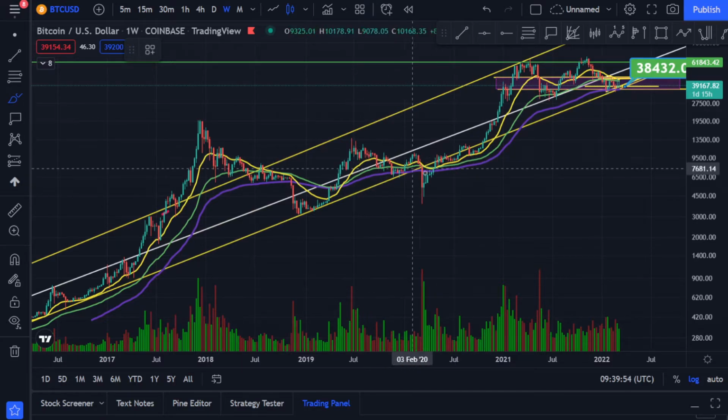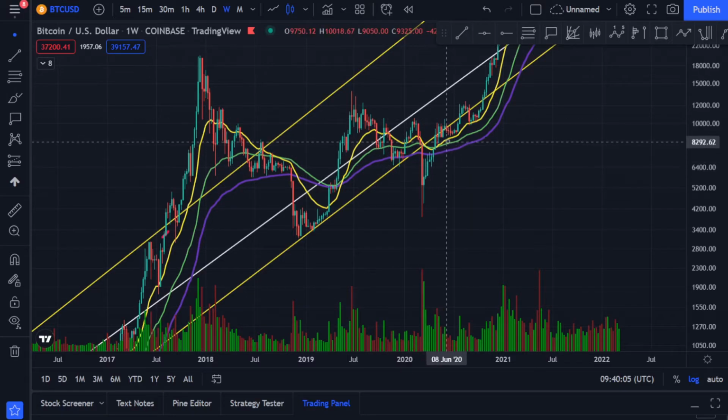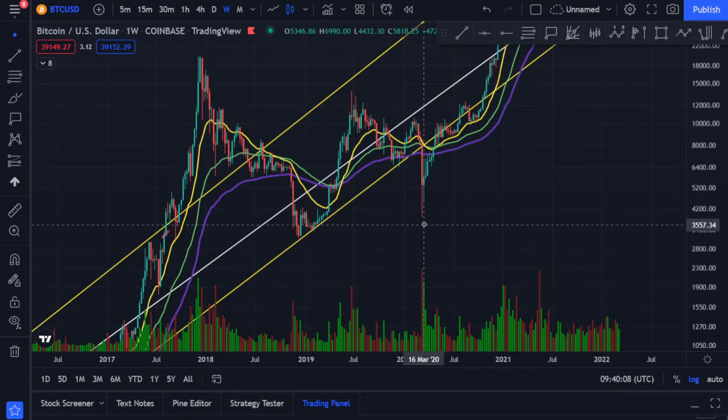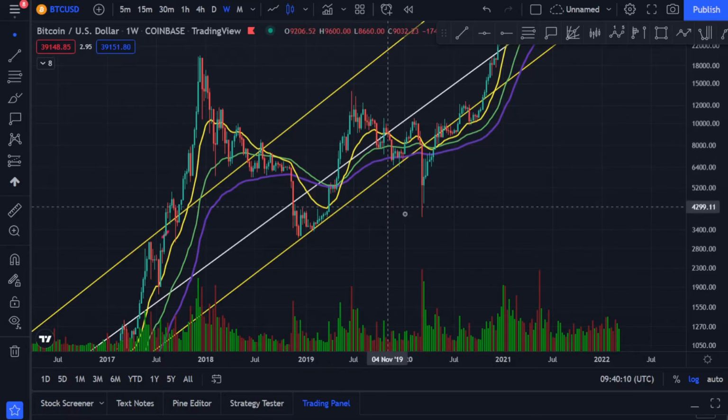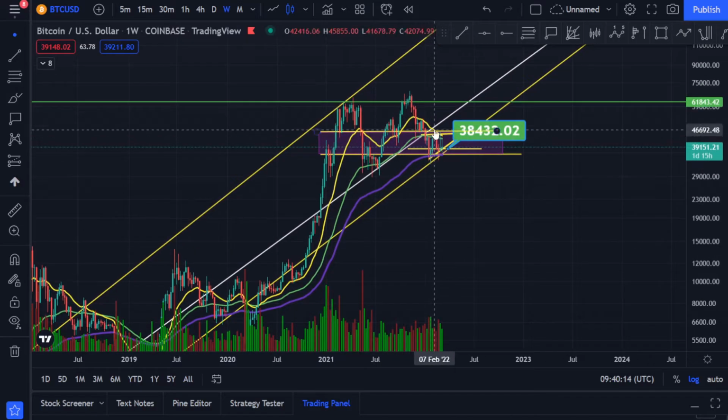Same way, even over here when we had the corona dump, you can see we never crossed the 20 moving average with the 100 moving average. So I wouldn't even take this as a bearish sign. The price did come down, but it wicked right back up, and this is the weekly time frame. So you could also see something, this sort of a scenario, if a dump comes over here.